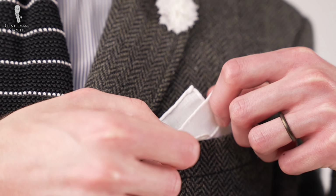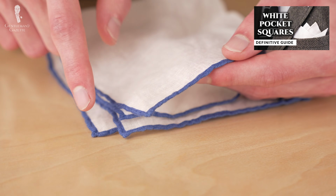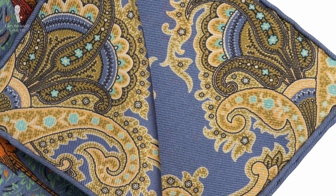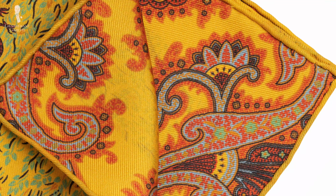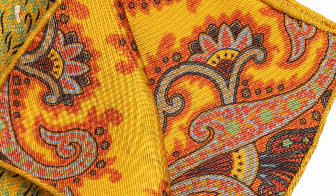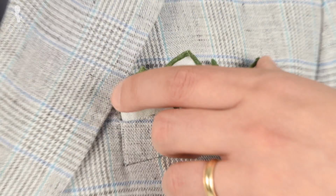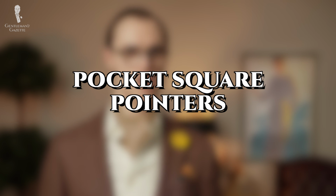If you'd like more detailed information on the history of pocket squares, you can consult our definitive guide to the white pocket square via this video here. Returning to today's topic though, let's find out what you should put in your pocket, and before we get to the 9 essential choices, we've got a few overall pocket square pointers to share with you.